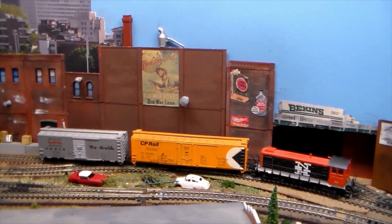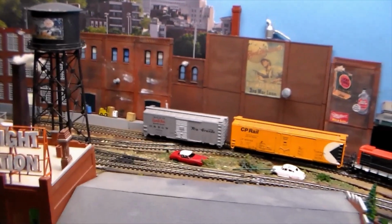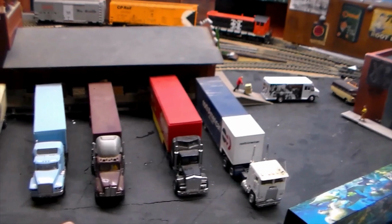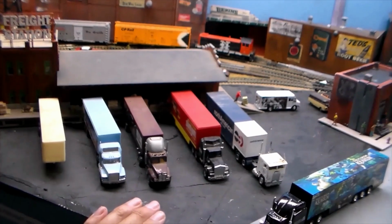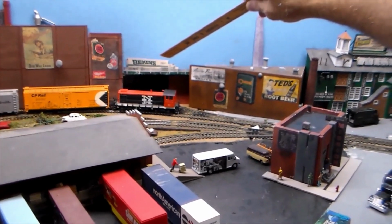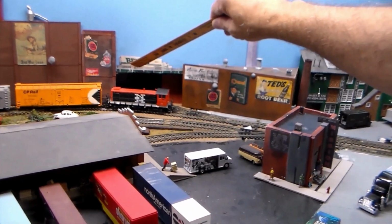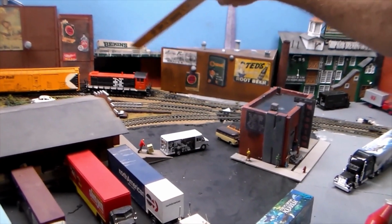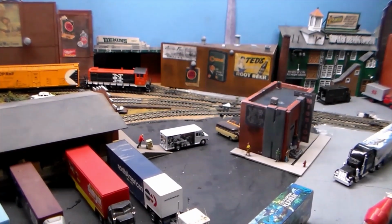I liked them when I just slapped them on the back of a piece of plastic. And we've got the freight house here. If you show the freight house, and then we'll just zoom around behind it and get a few things. This tunnel actually goes over to the other side of the railroad, and I needed to hide that, so I just took a picture of a bridge with a truck so that it looks like it's actually going across and there's a building behind it, just trying to camouflage it as best I could.